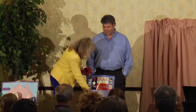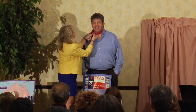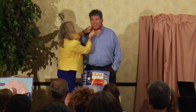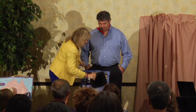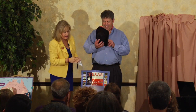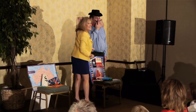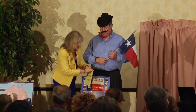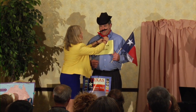Now, we want to make sure that Ernie Earl looks like a Texan. Okay, this is good. Well, he has his bandana, right? Excellent. He has his hat. And even some Texans have a mustache here, okay? And of course, he has his trusty Texas flag. And just so we know that he has a lot of names, he is the exporter or the seller, okay?